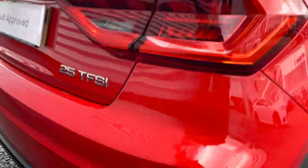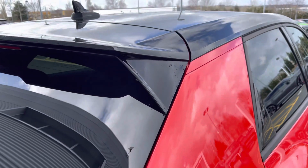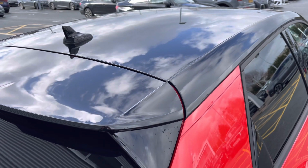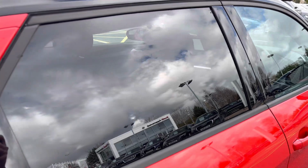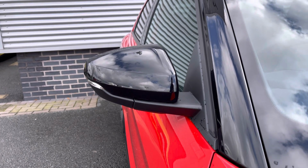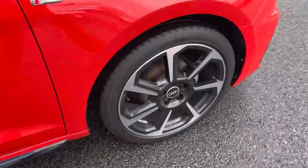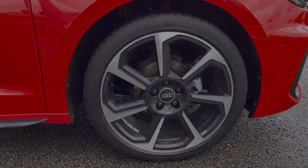To the rear, we've got the rear parking sensors. As part of the Black Edition, there are black trims throughout the car, such as this contrast black roof. Coming down the side of the vehicle, we've got rear privacy glass for added protection from sun glare. We've got the power folding contrasting door mirrors, which fold when locking and unlocking the car. The sporty 18-inch 7-spoke rotor-style design alloys complement the black styling cues throughout.